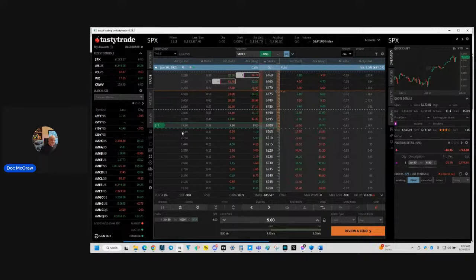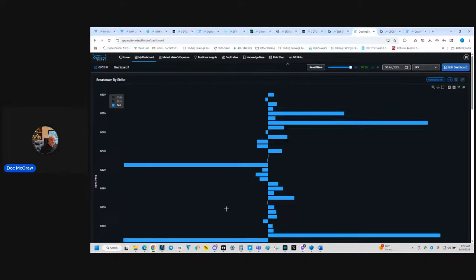However, we see 11,000 here on the call side. So the IC whale sold 10,000 of the 6,200, 6,205. So that's 10,000 open interest. However, somebody else came into the market and bought 10,000 of the 6,200 calls. So guess what? I'm the market maker. I sold that to him. I have no exposure at 6,200.